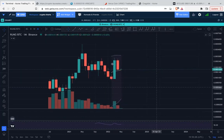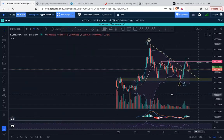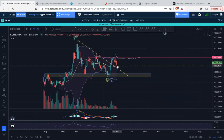So I don't know what's going to happen, but RUNE, yeah, you're also at support at the 20-week moving average. You might get a bounce here, for RUNE.